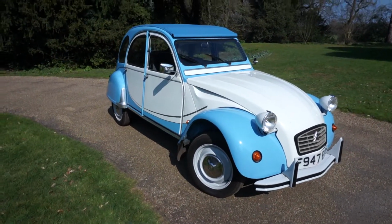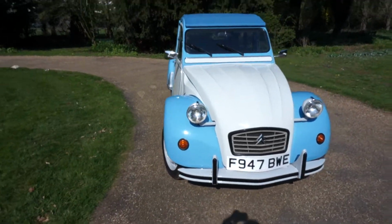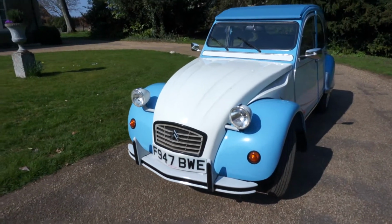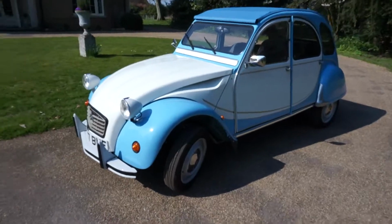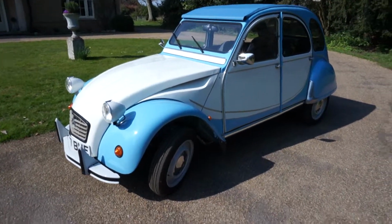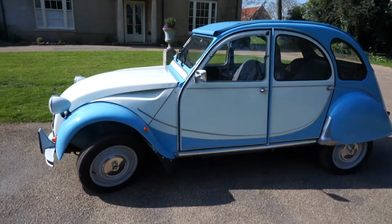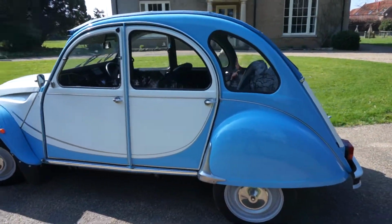It's got 36,000 miles on the clock, all documented, full service history, all the original receipts and purchase receipt from new, including all the documentation of a restoration by TCV City, one of the leading restorers, galvanised chassis, etc. As you can see from the video, it's in very good order.